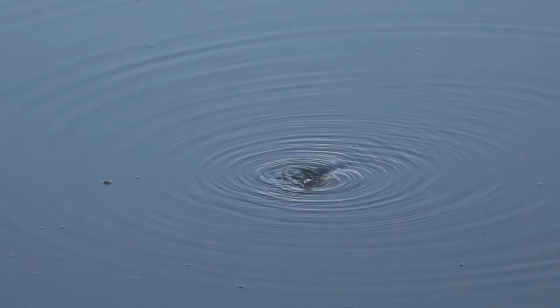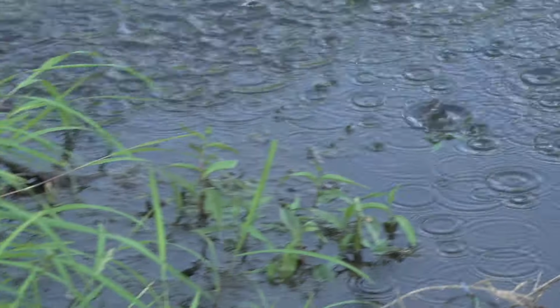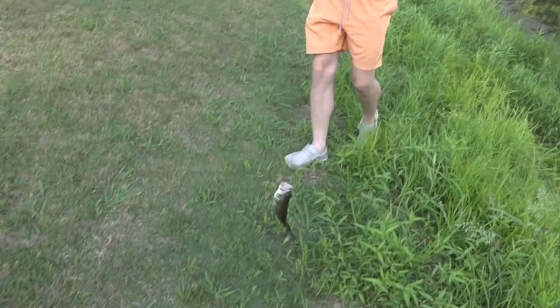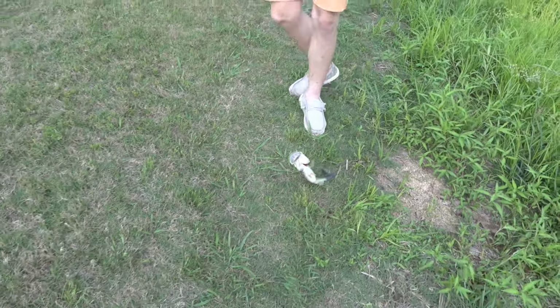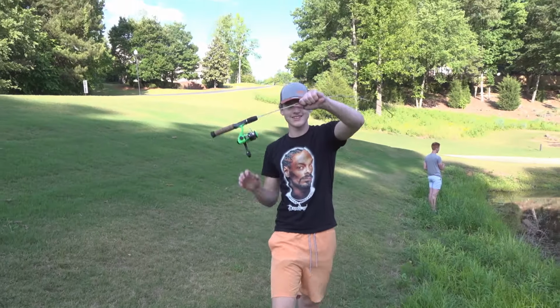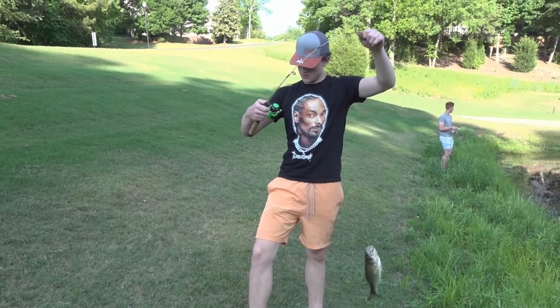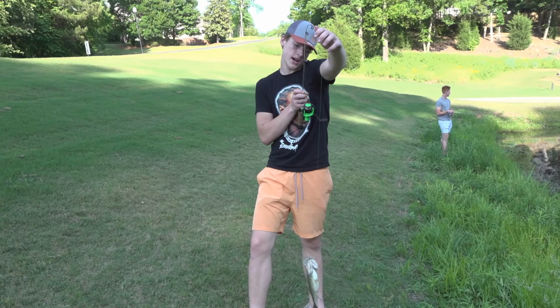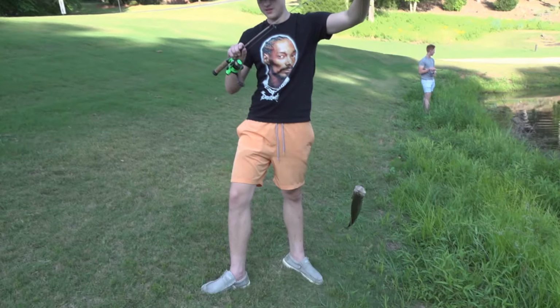Flew out there, guys, for the finale. He got one. He got one. Oh, he got the bass with the cicada. Woo. What a snag, Nate. Good job. On the mini rod, too. Look. On the mini rod. What's that rod called? Isn't it like a Godzilla or something? Dock Demon Deluxe. Dock Demon Deluxe.